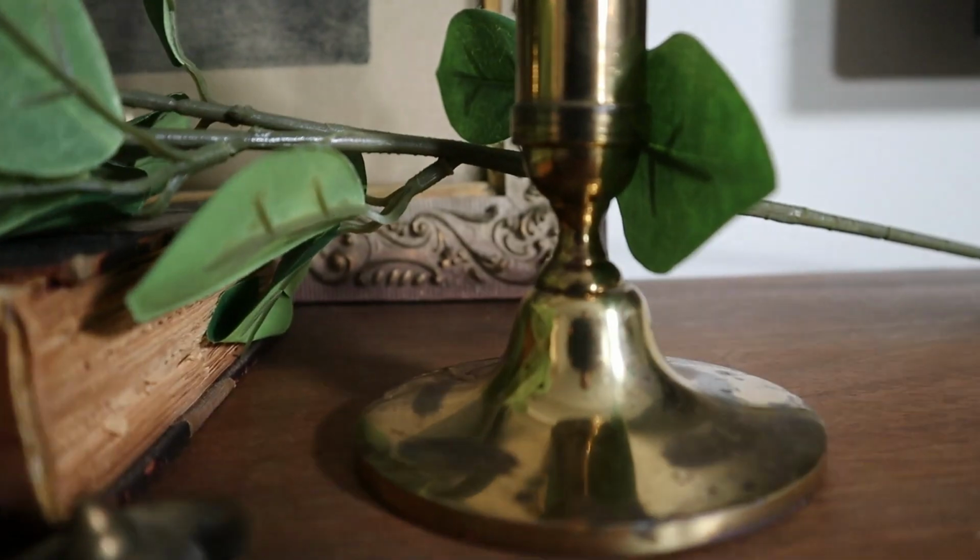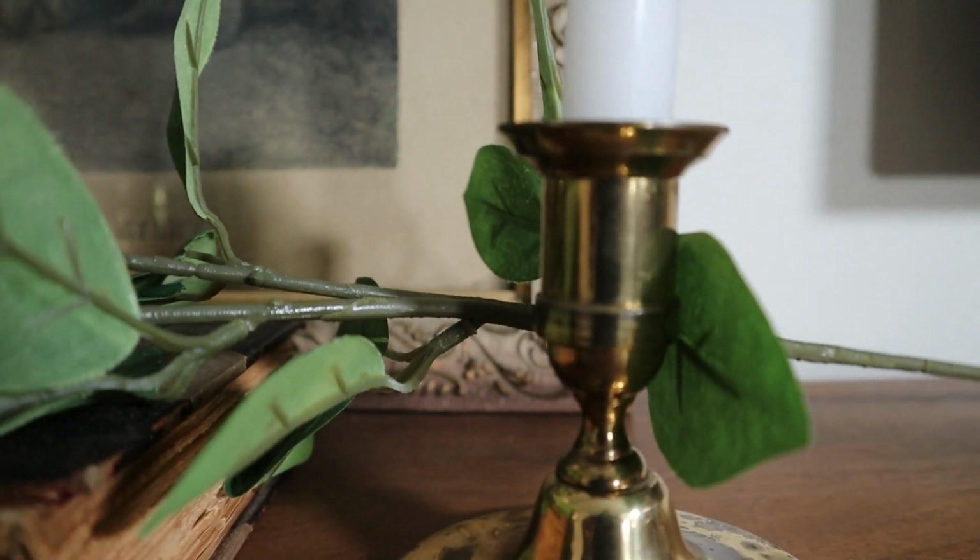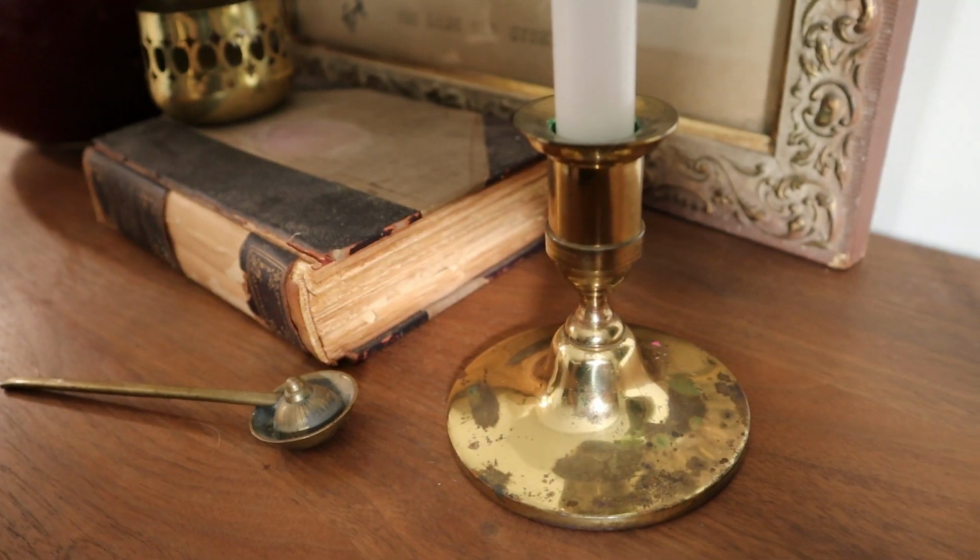Thought it was cute though, and I actually just really like the fact that it's a shorter piece. And although I really love my candlesticks to be in groupings, I will say a lone candlestick holder has its place in my home too. I was happy to pick this one up. This one was $3, which I think is fair. It's a cute size, it's a cute shape, it's very different than what I normally have, so I was happy to pick it up.